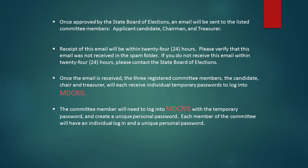Once the email is received, the 3 members will receive temporary passwords to log into MD-CRIS. You will each then choose your own unique password. We do not keep passwords. If you forget your password, use the trouble logging in feature on the program.